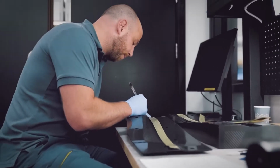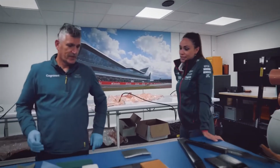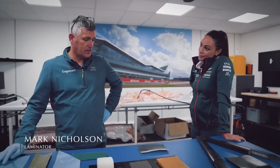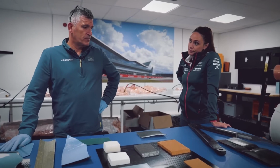Next up, we have laminating. This is the carbon fibre workshop, and 80% of the race car is made up of carbon fibre, which is an incredible material. It's very, very strong and incredibly light. Mark's going to tell us more. Hiya. So, carbon fibre. Yes, like I heard you say, the majority of the car is made up of carbon fibre, mainly for its strength and durability and the fact how light it is.